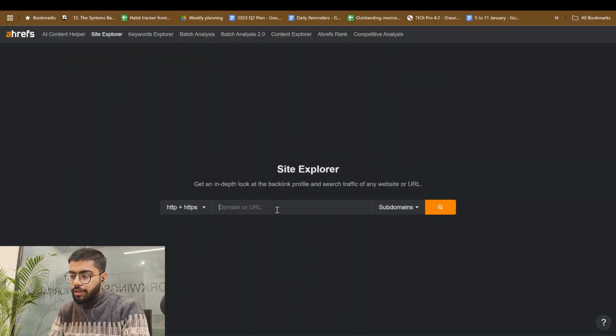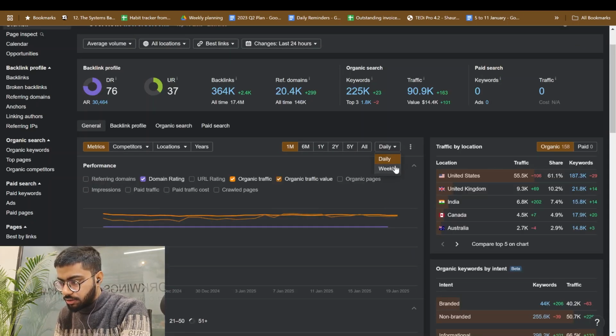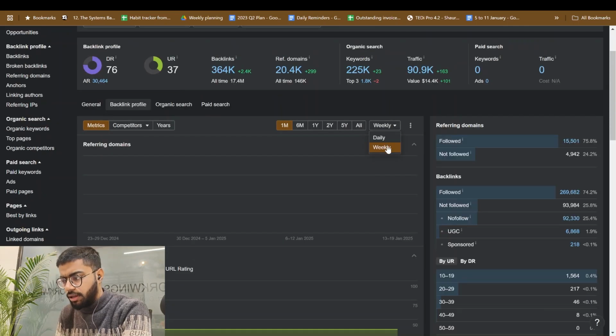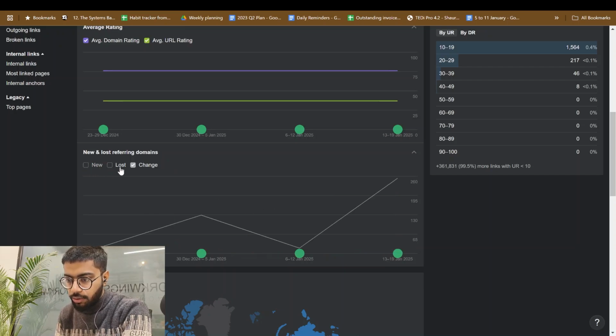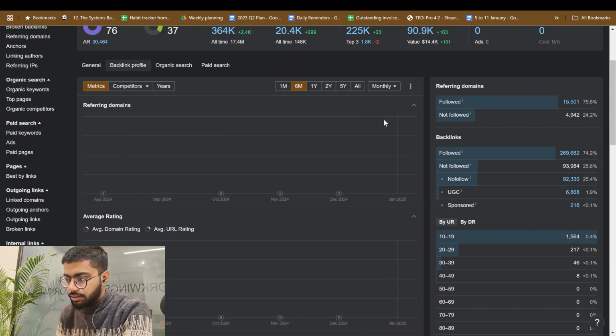Okay, to see the net link acquisition velocity of a website, you just type it into Ahrefs, then wait. Then the first thing that you do is turn this to weekly. No, actually, first let's go to backlink profile, change it to weekly. Okay, let's stick with the weekly. They did provide a monthly option before. We'll scroll down, we'll uncheck the new and lost ones and just check the change one, and I think I realized why it's not showing the monthly option, because it's set to 1 month for the last 1 month. So let's set this to 6 months and then set this to monthly.